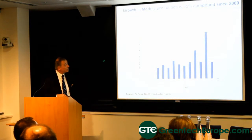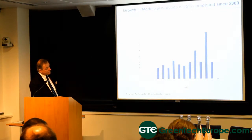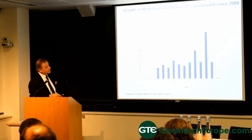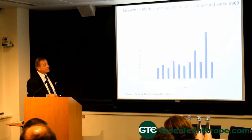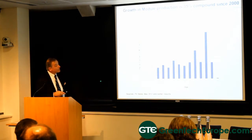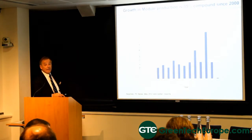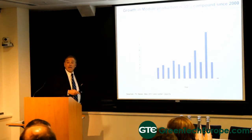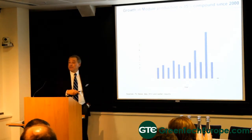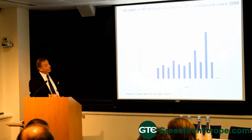So this graph here is the increase in module production against year, and this is 2000 to 2012. Each one of these bars represents the percentage increase in module production over the previous year. One of the surprising things here is that over that 12-year period, the average cumulative increase in production is 35%. That includes the annus horribilis here in 2012.